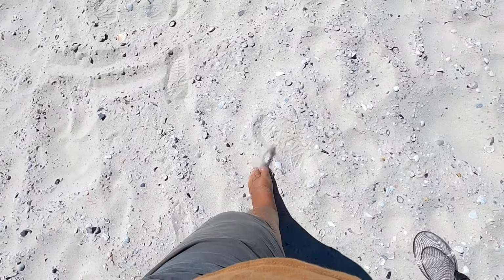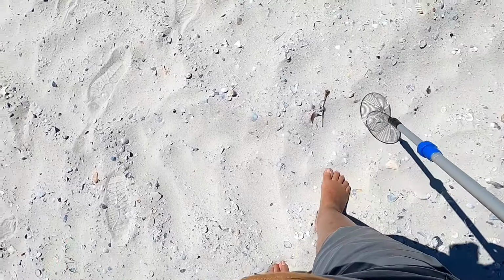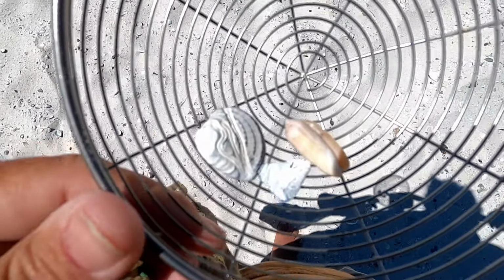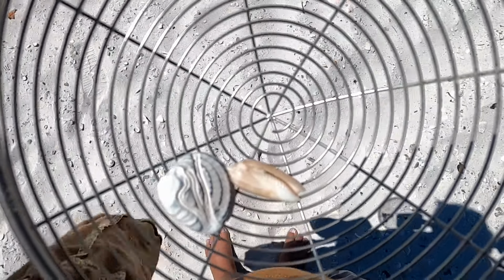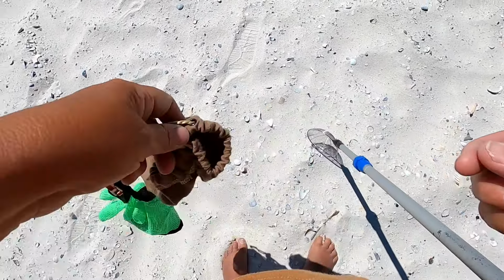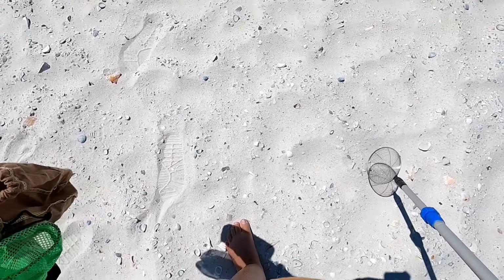And we'll keep looking. I think I see ourselves a nice olive. Not the biggest I've seen, not the smallest, and it's a two-for-one. We got a shell with some worm markings and a lettered olive. From what I understand, mostly lettered olives out here on the Gulf Shores beaches. I believe there's different types of olives at other beaches.